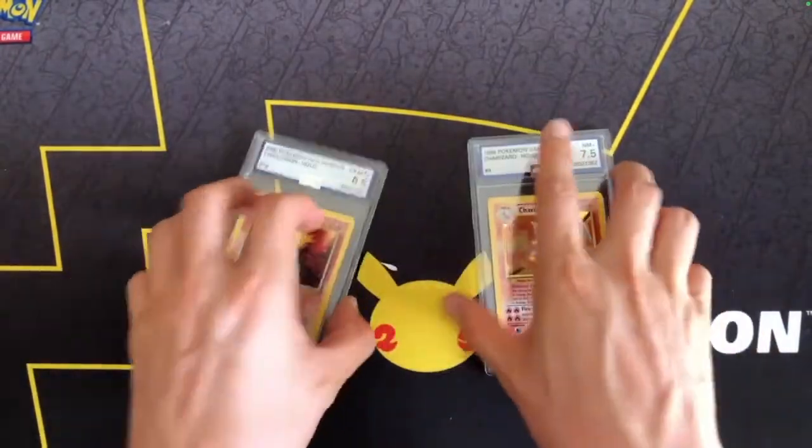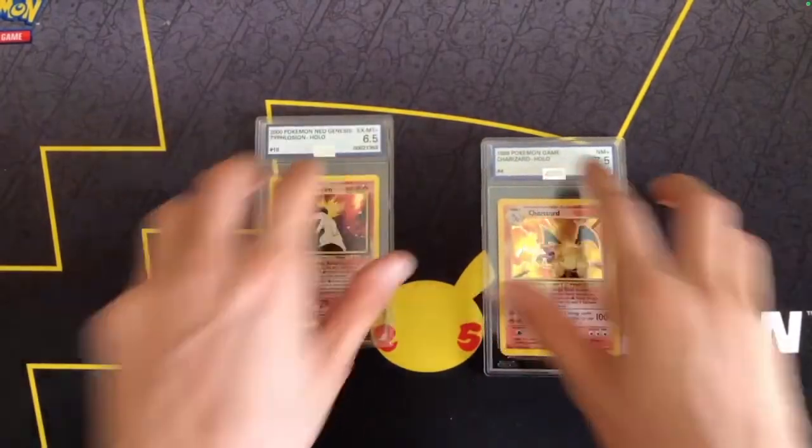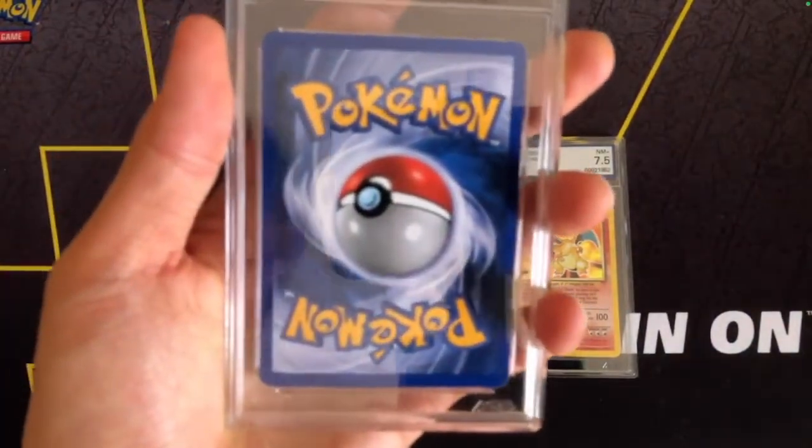And if you scan the QR codes, I guess they'll show the cards on their website. Alright, some more Typhlosion here. 6.5. Surface is a 3? What? Edges were 6, 6.6 overall. Front surface is 3. Wow. Back surface was 3. Back corner was 3. Back edge was 3. Seriously? This is a 3?